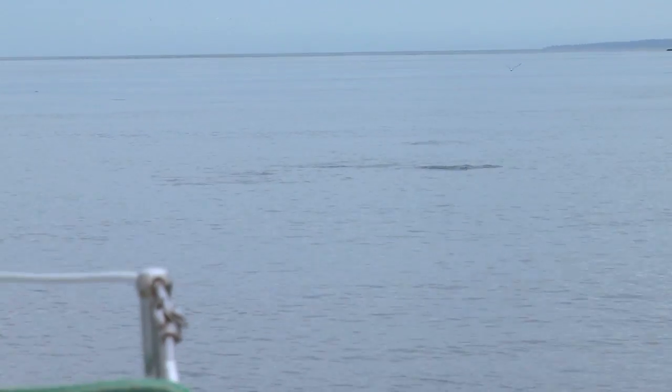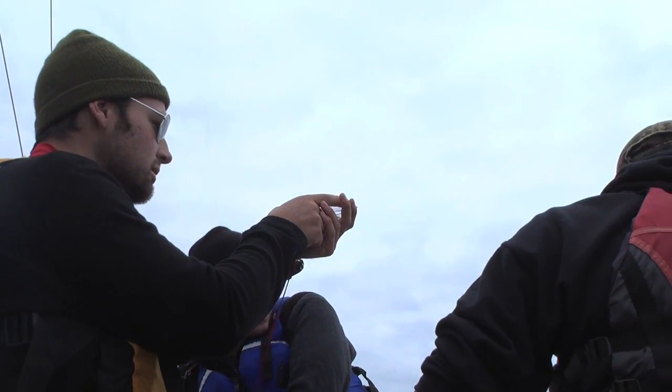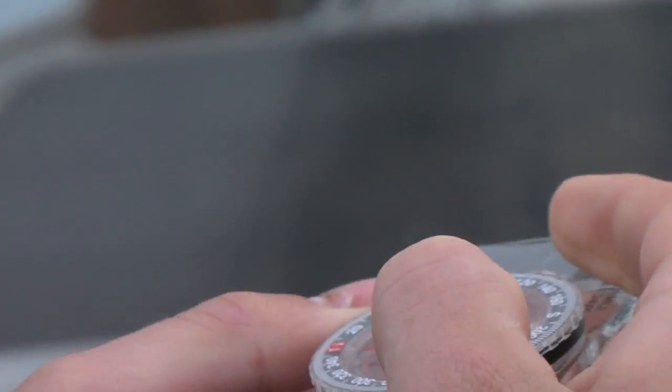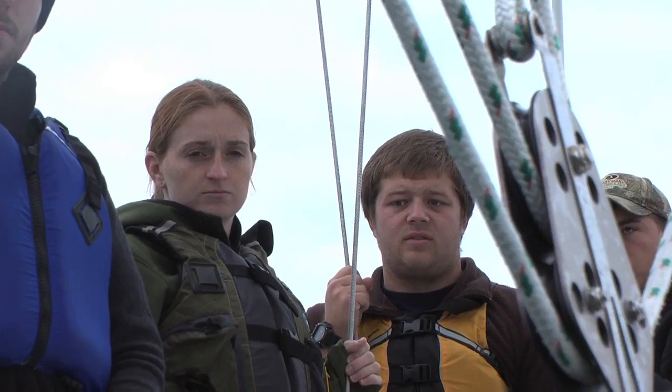How far you've gone in 6 minutes is 1/10 of your boat speed. So if you've gone 0.3 miles in 6 minutes, then your boat speed is 10 times that, or 3 knots.